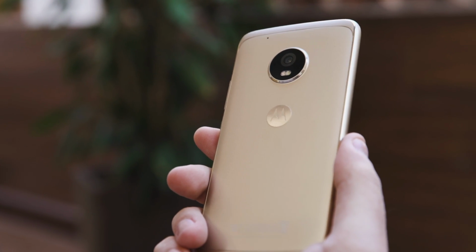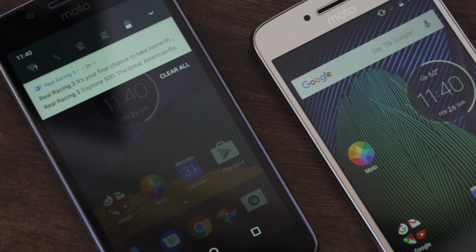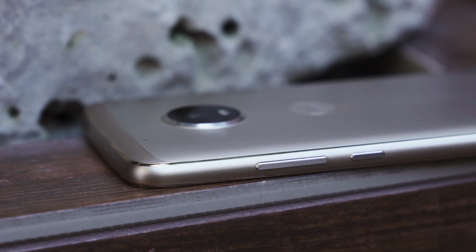Now, the one downside to both phones, in the US anyway, is that neither one has NFC for Android Pay, so you can't do mobile payments. If you buy the G5 Plus outside the US, you can.